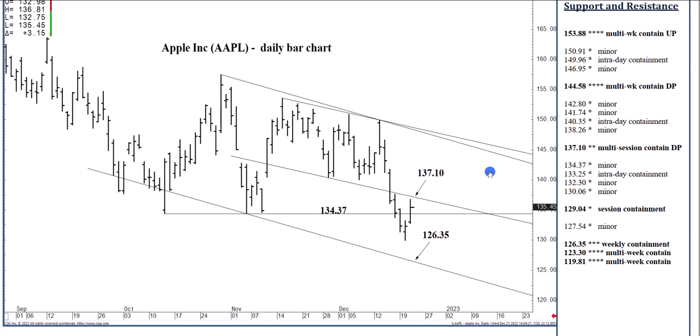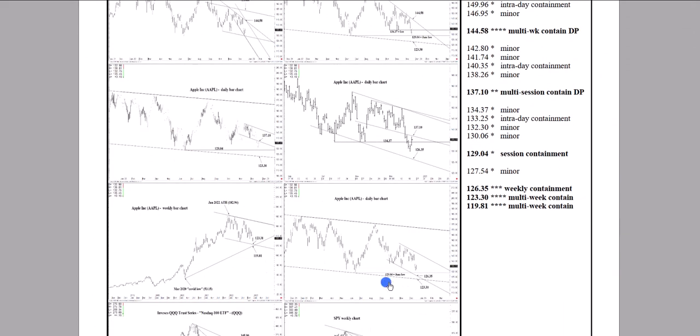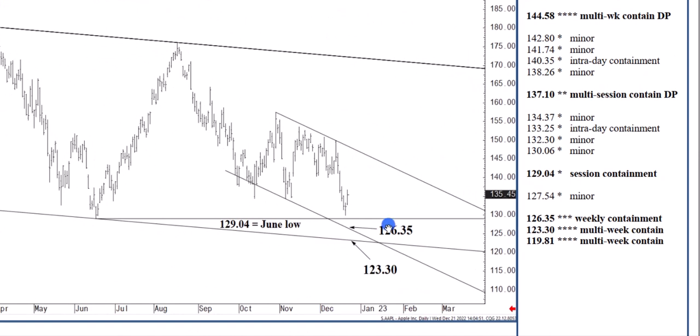So here we have 137.10, this former channel bottom. We came close to testing it on Wednesday. It can contain buying through the rest of the week, and we can fall off from here, still allowing 126.35. From here, I'd say by the end of next week, 126.35 is really the start of a range of support down to 123.30. That is expected by the end of January.